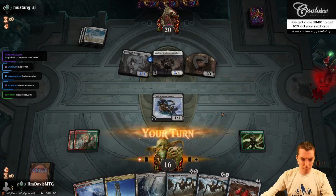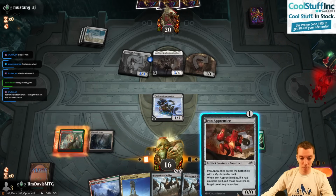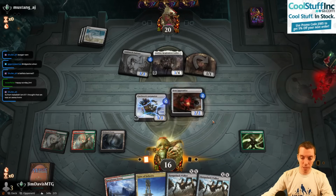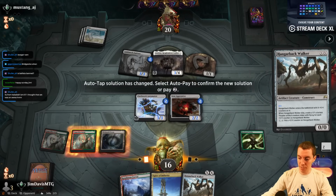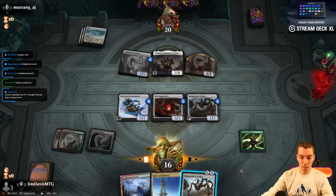All right, so pretty good draw here. Oh, it took so long here, but whatever. Iron Apprentice is a great draw. So we get to pump this thing up twice now. We get to go Apprentice, pump it, Walker, pump it. So we're going big here. Play this. This is X equals 1. Now we're going to get 5-5, 2-2, 2-2.